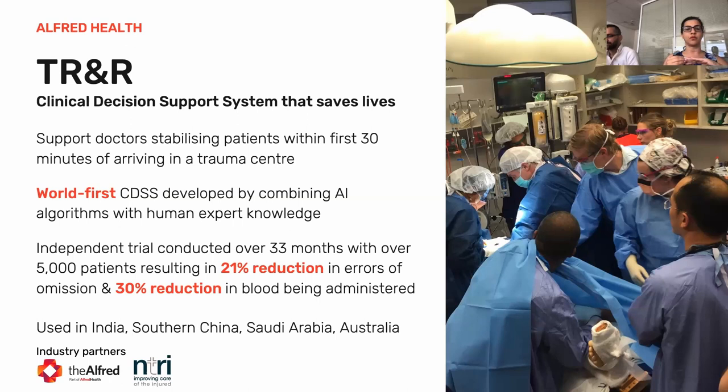So it's resulted in 21% reduction of errors and omission and 30% reduction in blood being administered. The reduction in blood was actually a side effect. That wasn't the goal of the system, but we ended up seeing that that also helped reduce the blood that was needed from using the system.